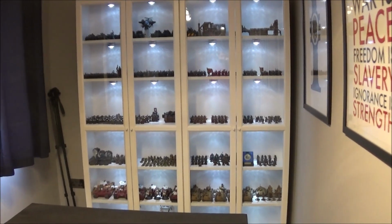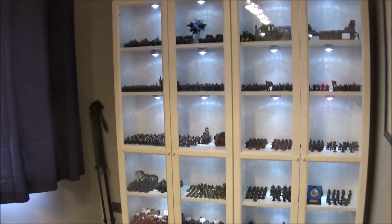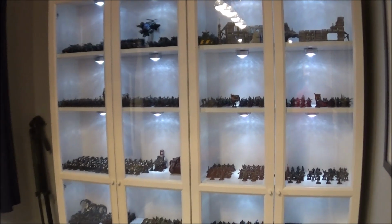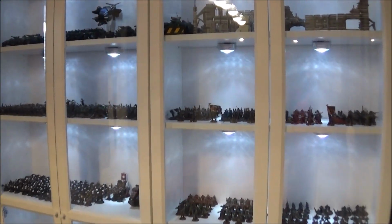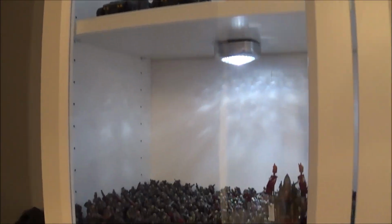So I suppose the first thing to do is take a look at these display cabinets. Now, these are from IKEA and they are the Billy Oxberg display cabinets. I got them new from IKEA and it took quite a while for them to arrive, to be honest. There's a bit of a backlog on IKEA furniture at the moment, and they're glass fronted, proper glass, and I just really like display cabinets.